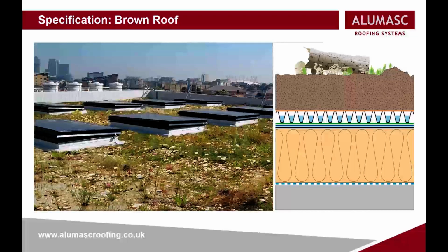So obviously, if you're doing that kind of thing, you might have to manage your clients' expectations, because if they see just a load of rubble on the roof and growing medium at day one, they might be inclined to hold some money back off you.